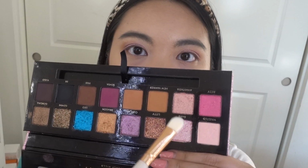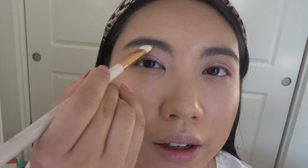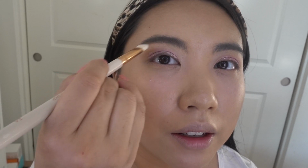So yeah, I think we're done. This is a complete eye look. Oh, actually, before we leave, I want to pop the Anastasia shade on my eyebrow. I know it has a little bit of a pink hue, but I don't care. Just a brow highlight right here.